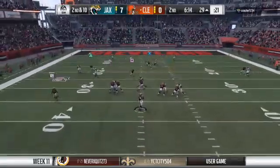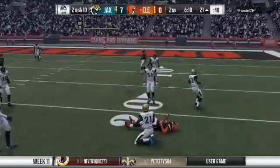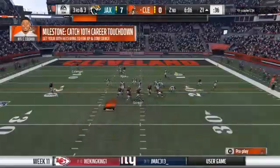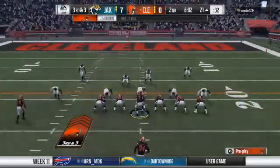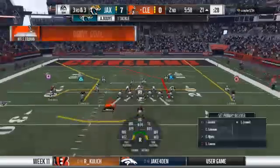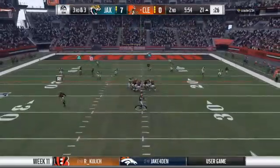On 2nd down, Kaiser again. Gets it to Gordon. And he'll be brought down at the 21, just shy of the 20 in the red zone. The reception good for 7. It's 3rd down. When you see zone defense and you know you've got a drag route on as your primary call, you've got to be really careful as a passer about how far you let your guy go because he might wander into some tough coverage.